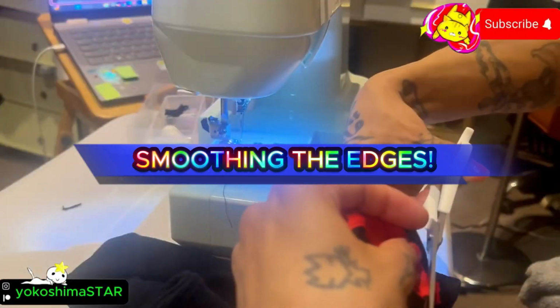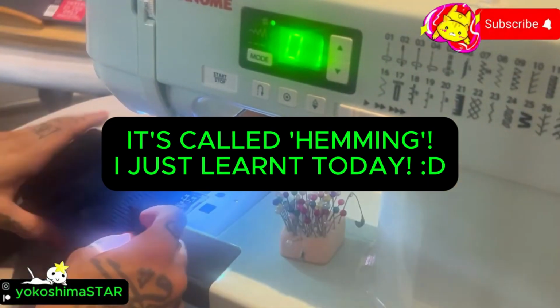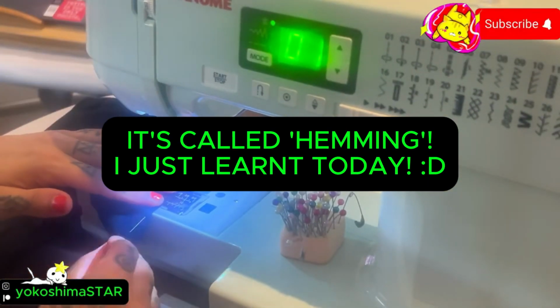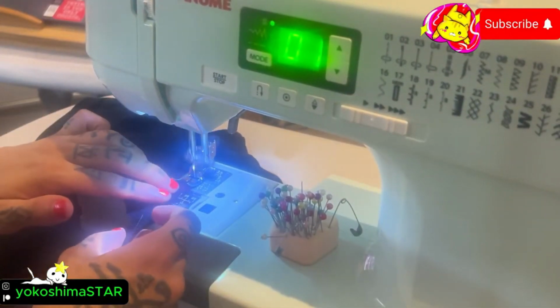Anyways, next, smoothing the edges. So this part might sound easy, but it really tested my patience. I folded and pinned all the raw edges from the whole project to give the piece a clean polished finish. It took time, but I'm glad I stuck with it.